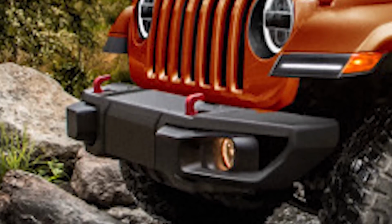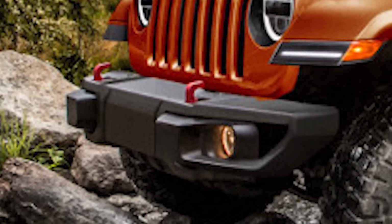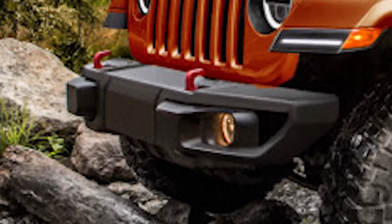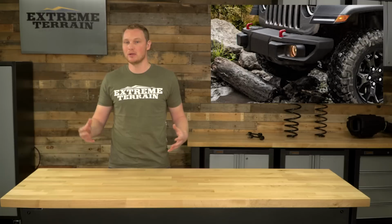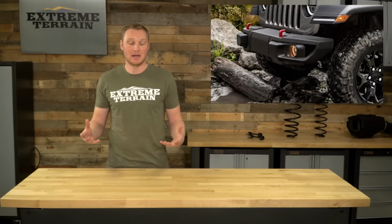Going down to the bumper, it looks like a 10th anniversary Hard Rock special edition style bumper, maybe a little bit different and a little bit tweaked. It looks like they did move the fog lights toward the outside of the bumper a little bit, which should just give a little bit better lighting.